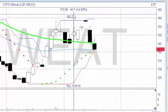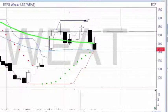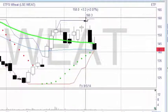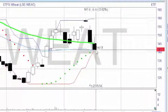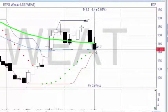So this is a trade that closed out on me for a loss this week. This is the ETFS wheat, which I bought on the assumption that it would rise. It had risen up through the 50 MA and has now dropped down through the 50 MA and hit its stop. So the trade closed for a loss, and well, that's a real shame.